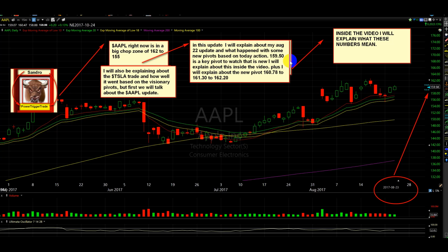But like I said, Apple's in a big chop zone with multiple key pivot points. The two main ones are 162, which is unchanged, and 155 as it stands. The pivots that I explain will give us more clues whether they're going to test Apple lower or not. And before Apple really trends, it's going to need time, and I'm going to explain that in this video. Right now, 159.50 is a key pivot to watch. That is new, and I'll explain inside the video.